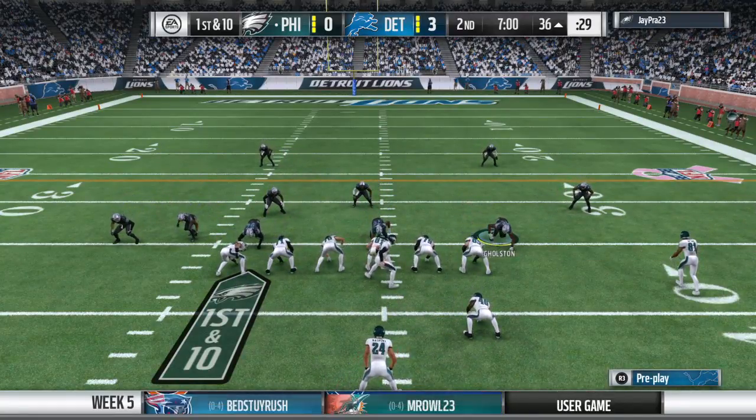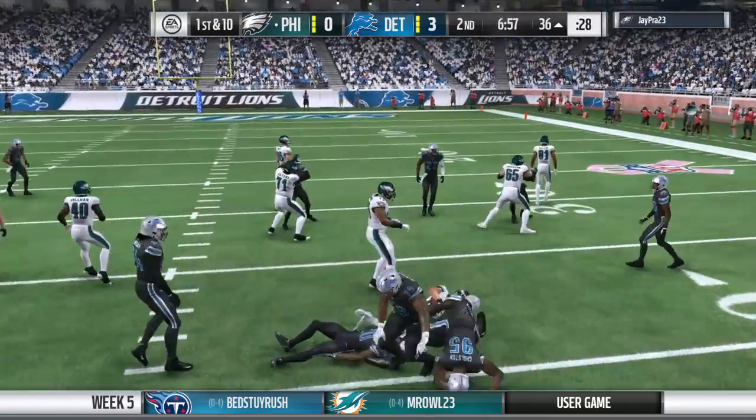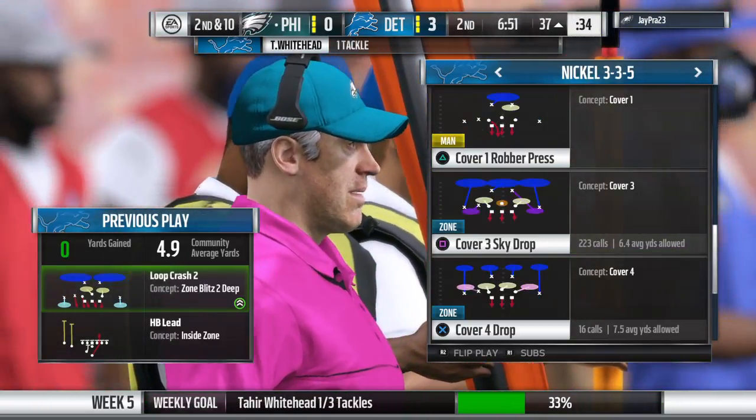So the D-line's going to spread out. And they'll go on the ground. And running room scarce here. He's going to be stopped in his tracks at the line of scrimmage. In on the stop, it's Tahir Whitehead.